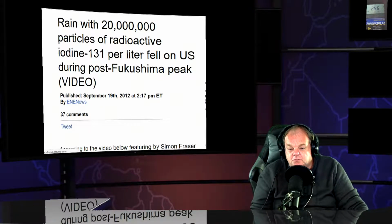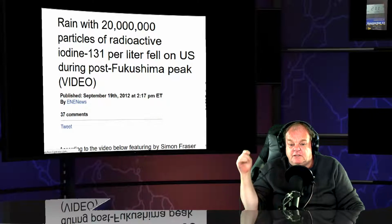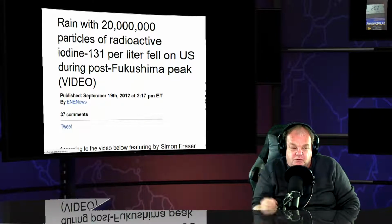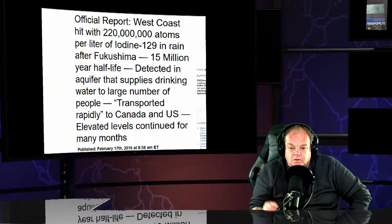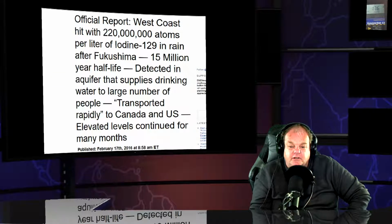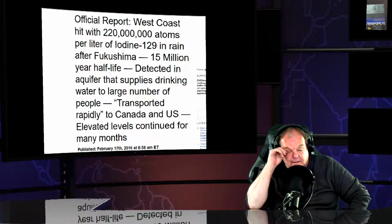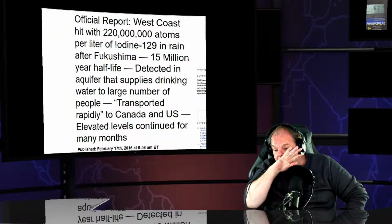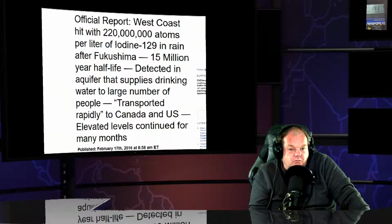20 million particles of radioactive iodine-131 in another study per liter. These are absurd numbers. And it's not just going to be iodine-131. There's going to be hundreds of similar numbered products there. 220 million atoms per liter of 129 was a Canadian study, and from Ottawa, capital of Canada. These are absurd numbers. But it's only 1.3 sieverts a liter at the actual nuclear meltdown.